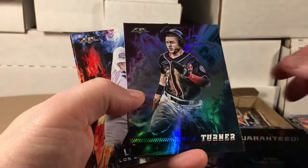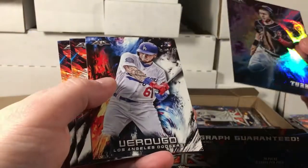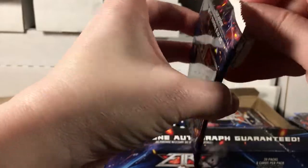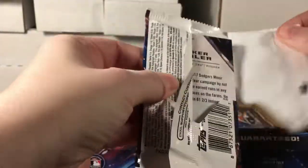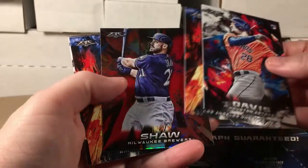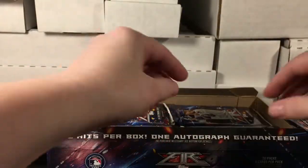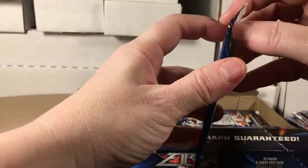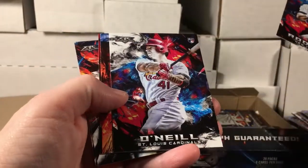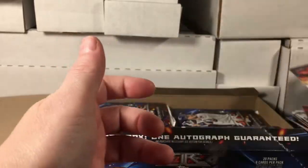Page, Kiermaier, Trea Turner. Yeah, the inserts just look so good. I don't have the best light right now, but hopefully it comes through. Verdugo rookie, Gennett, and Ian Happ. Davis rookie, Bellinger, Shaw parallel, Berrios, Lowrie, and Buehler rookie. A-Rod, O'Neill rookie, Mark McGwire, Chapman parallel, Yu Darvish, and deJong.